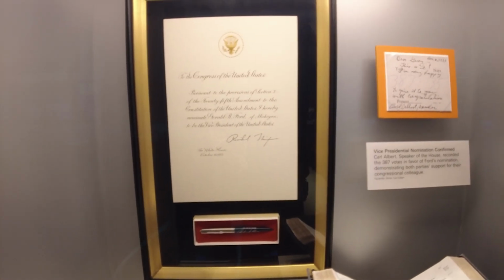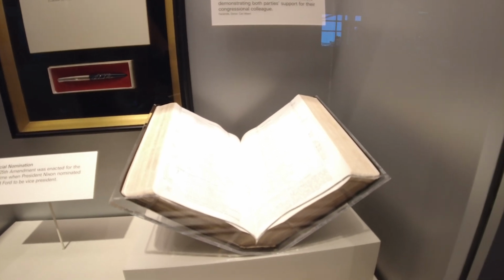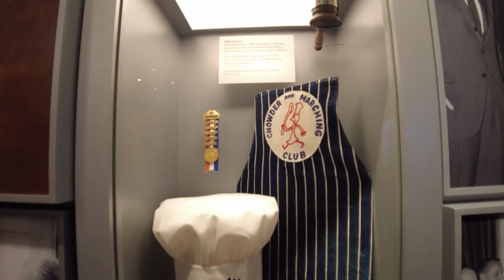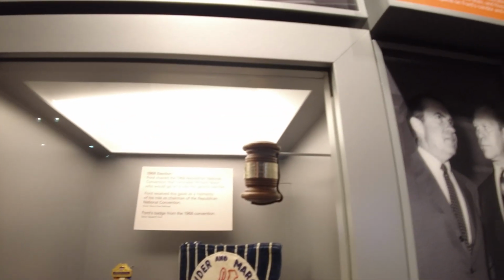Wow. There's Ford's swearing-in Bible. Wow. That's cool. These are little gifts and mementos. Ford received the gavel as a memento as his role of chairman of the Republican National Convention.